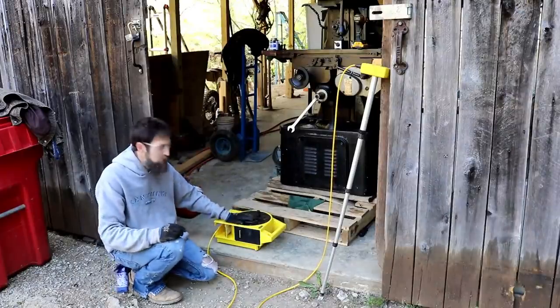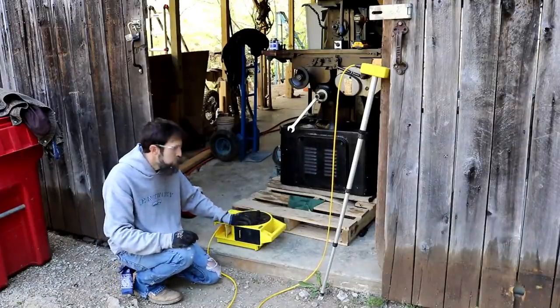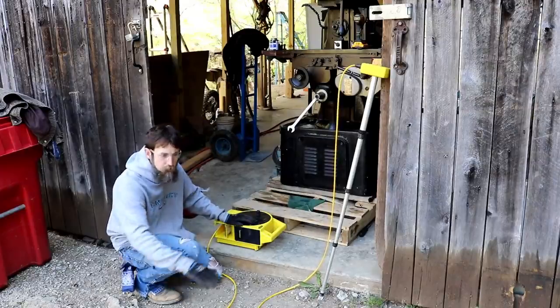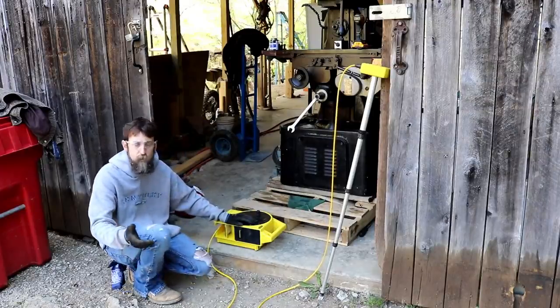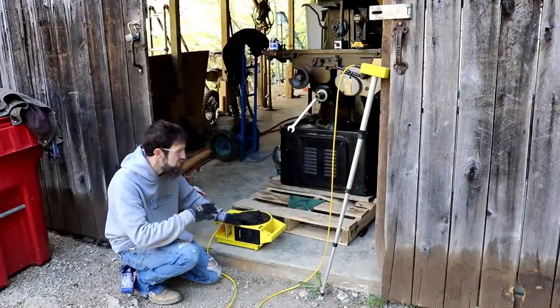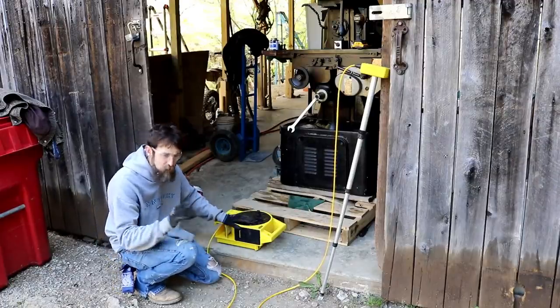So this is a zip level. It's a Technidea Pro 2000. It checks the height of your ground, very similar to a laser, but much easier to use. I'd never seen one like this before. This is Al's, and I thought it was really neat.